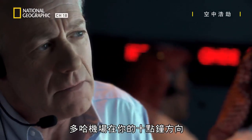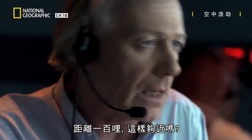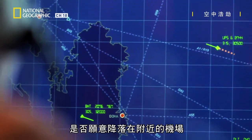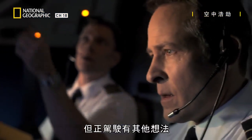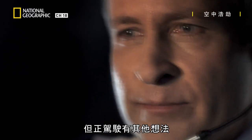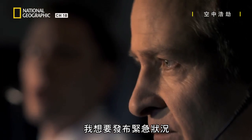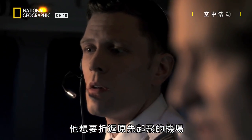Doha is at your 10 o'clock and 100 miles. Is that close enough? Phillips asks the crew if they'd like to land at a nearby airport. But the captain has a different idea. How about we turn around and go back to Dubai? I'd like to declare an emergency. He wants to return to the airport they took off from.